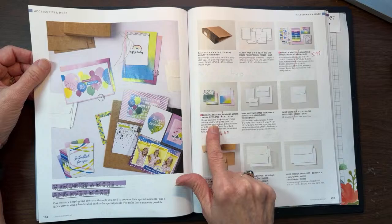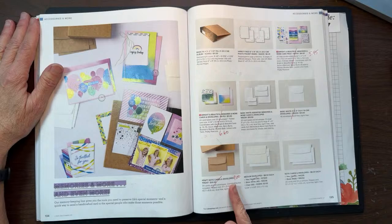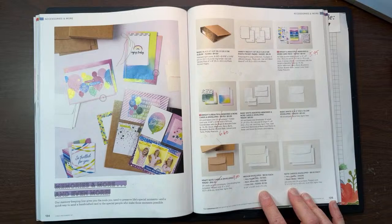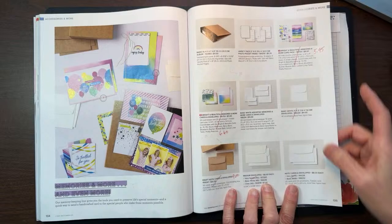The basic white 3x3 envelopes are going away. So are the craft notes, cards, and envelopes. That's been marked down to $9. And this made me a little sad, so I'm going to stock up on this. The Very Vanilla envelopes, they are retiring that. And the note cards and envelopes, they are also retiring the Very Vanilla color. So you'll be able to get basic white and the clear and the medium, but no more Very Vanilla.